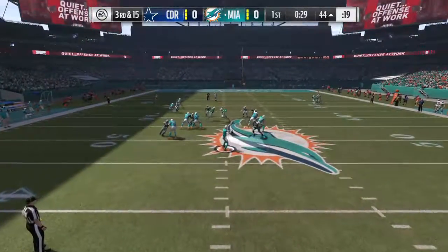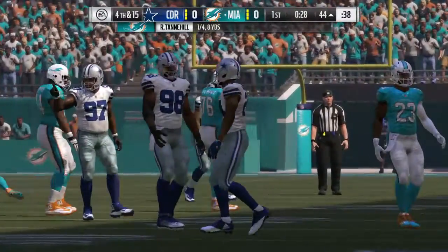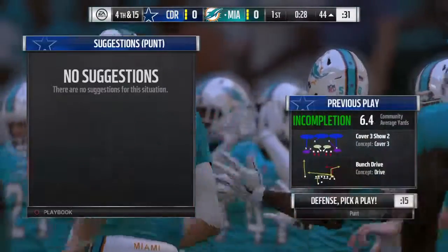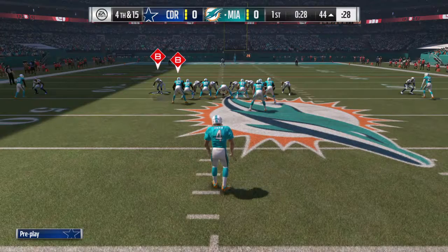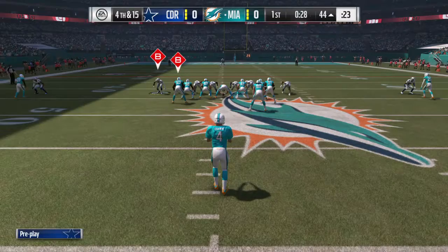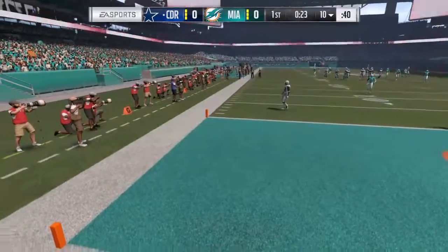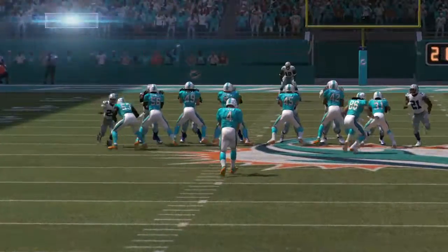Out of the gun, Tannehill. And now another one thrown incomplete. So on now is the Miami punter, Matt Darr, to kick this one away. And this will depend on the spot as it sails out of bounds. And they'll say it sailed out at the 10-yard line.